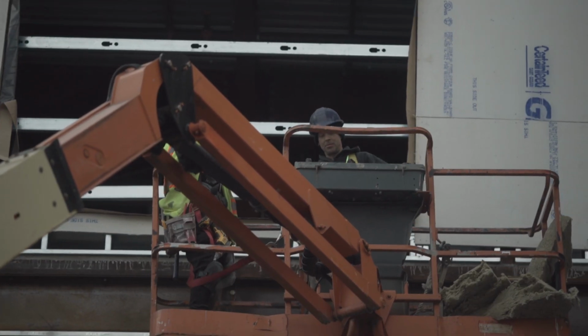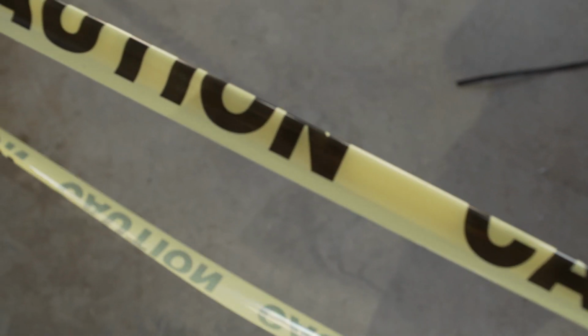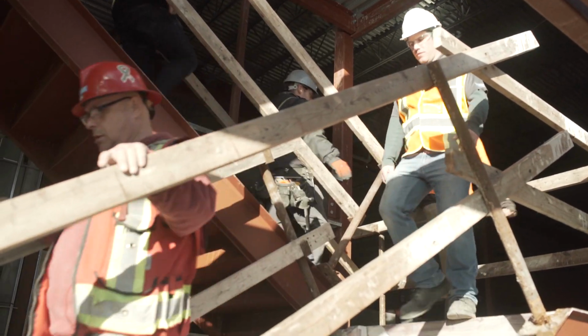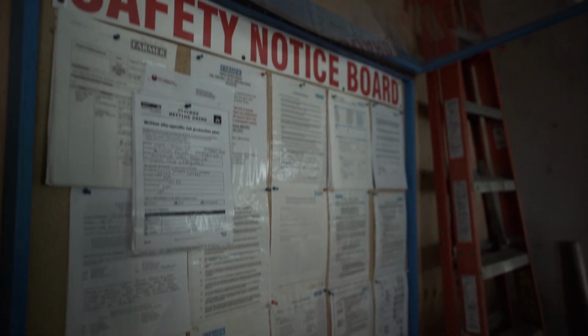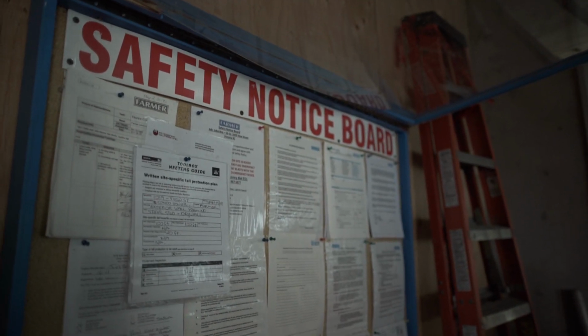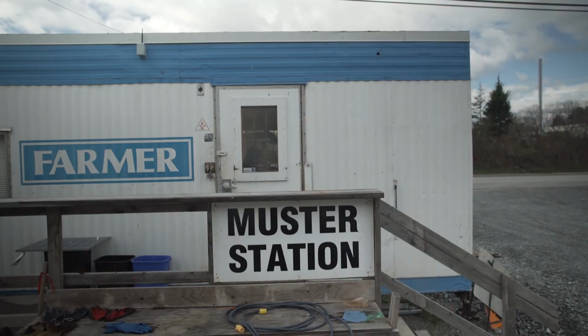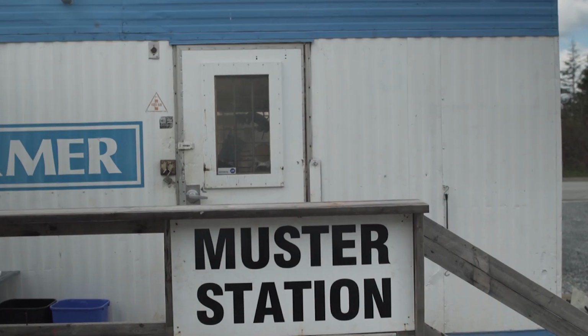Failure to adhere to these requirements may result in disciplinary action, including removal from site, and in the case of Farmer employees, could result in termination of your employment. Make sure you refer to the rules posted on the worksite. But what happens when safety rules aren't followed, or one of these hazards actually causes an accident?